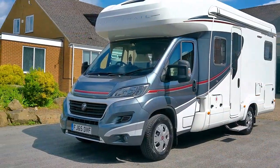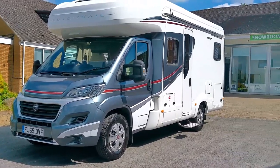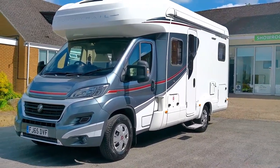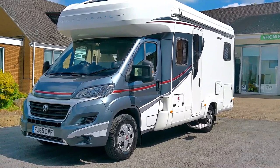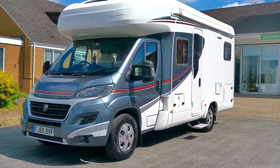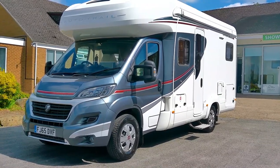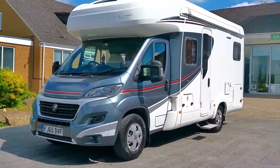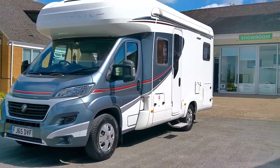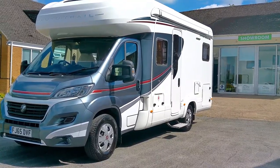So this Auto-Trail Apache 632 comes fully equipped. We've got a full length rollout awning. It comes with a barbecue point and an external shower. We've got that garage space. It's got a rear ladder, and we have a television aerial. And we've got a mileage of 13,837.